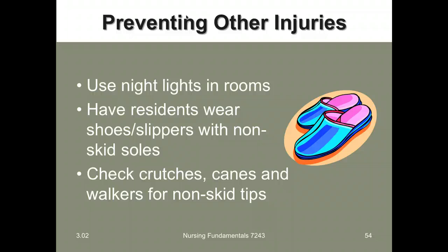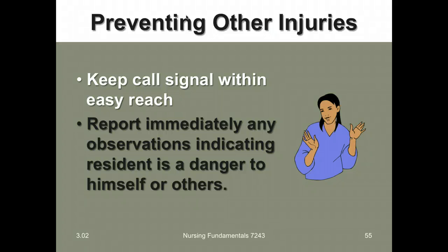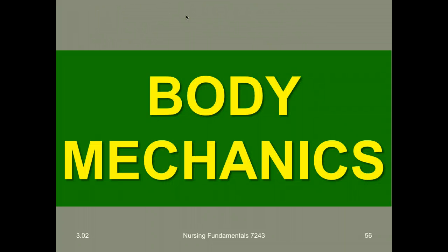Use night lights in rooms. Have residents wear shoes and slippers with non-skid soles. Check crutches, canes, and walkers for non-skid tips. Keep the call signal within easy reach. Report immediately any observations indicating the resident is a danger to himself or others.